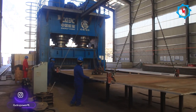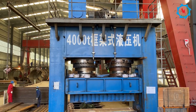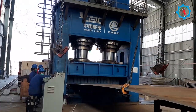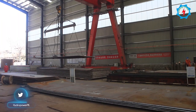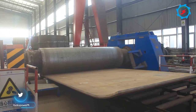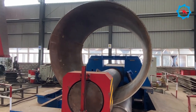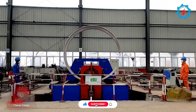After the blanking and grooving, the edges of steel plates are pressed in the 4,000-ton bending machine to bend the edges of steel plates. The steel plates are then transported onto the rolling unit with the help of a 50-ton gantry crane. The steel liners are rolled into circular shapes to the desired diameter. The steel liners are rolled into 5,500 mm, 3,180 mm, 2,120 mm, and 1,860 mm diameters.